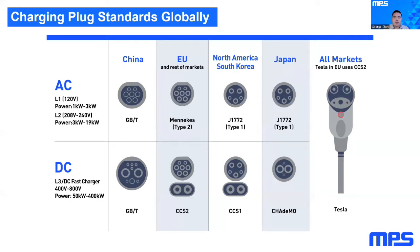To achieve CCS1 and CCS2 DC fast charging speeds, two large wires are added for DC power delivery. Tesla uses the same connector for AC charging as well as DC charging in all regions except for Europe, where Teslas are outfitted with a CCS2 plug.